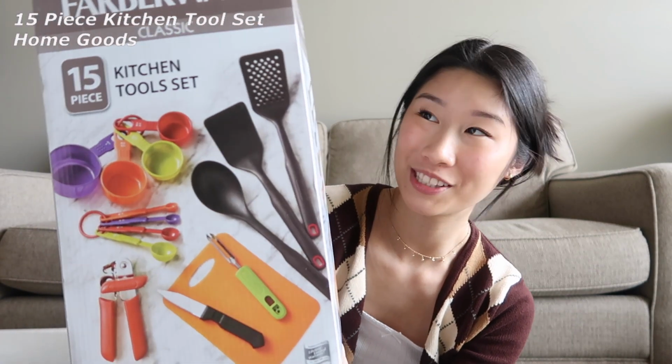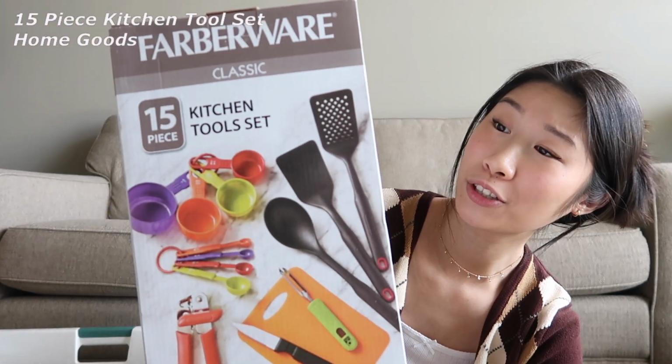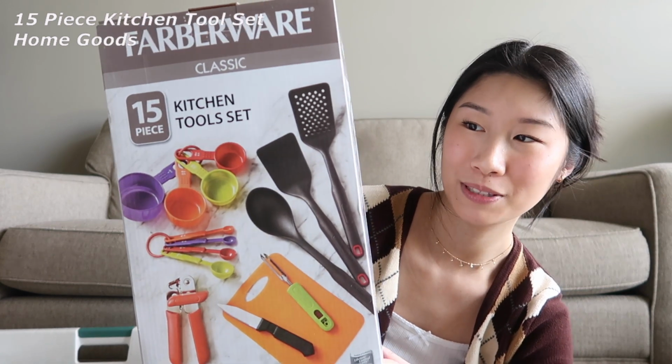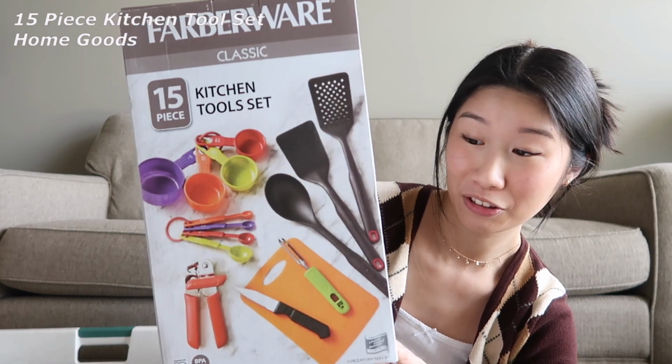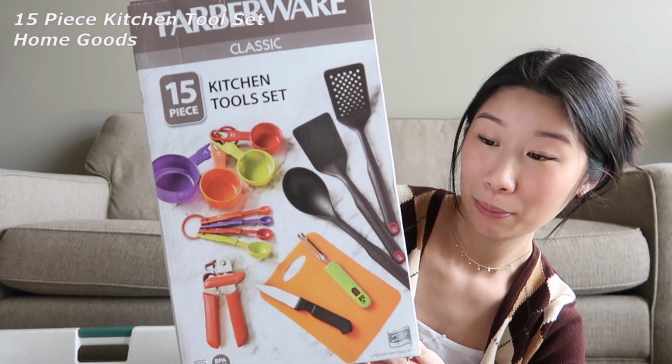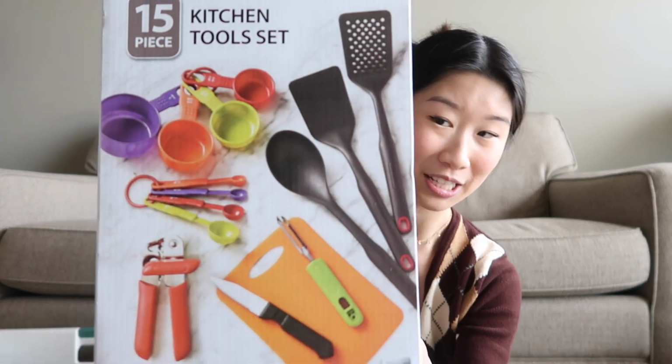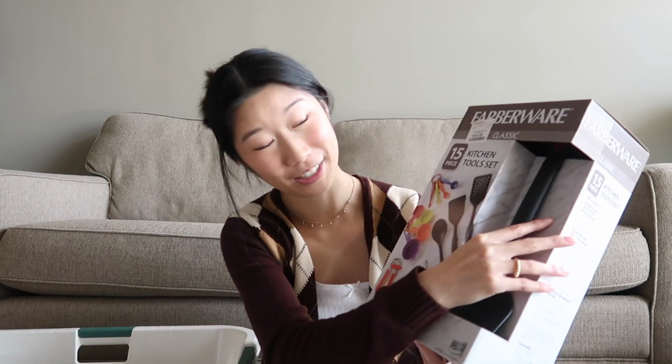So in this tool set, I have a slotted turner, short turner, basting spoon, measuring cups, measuring spoons, compact can opener, paring knife, a swivel peeler, and a cutting mat. It's a lot of stuff. So, lots of things in here. And for only $15 at HomeGoods, that's pretty good.